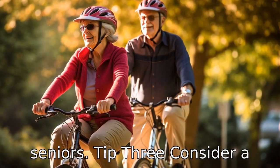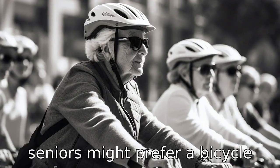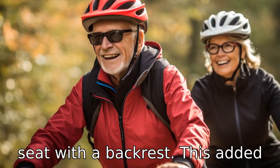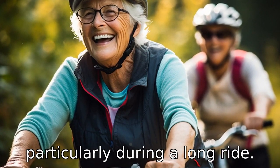Tip 3. Consider a seat with a backrest. For added support and comfort, some seniors might prefer a bicycle seat with a backrest. This added feature can help maintain balance and prevent back strain, particularly during a long ride.